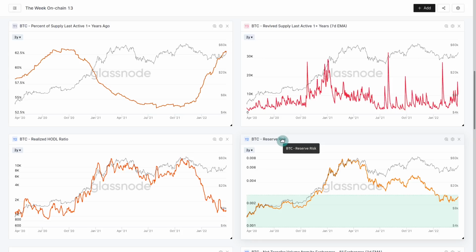And we can compare this to our reserve risk, which is another one of these big picture long-term oscillators. And we can see that we've had our phase of net spending. When this metric rallies, it's showing that price is rallying and the long-term holders, people who have older coins, are selling into that strength. Conversely, when we move back into a regime of hodling and there's more demand to actually hold the asset, reserve risk will get pulled lower and lower and lower.